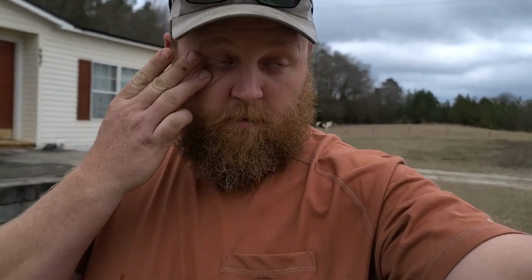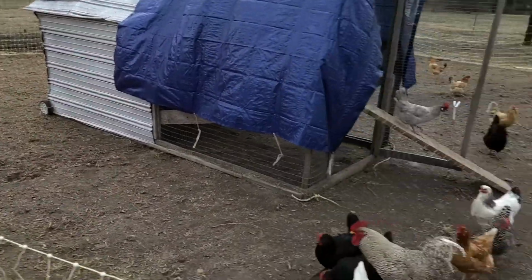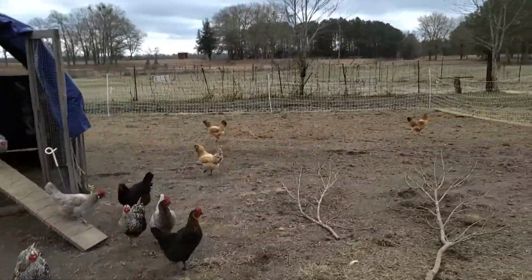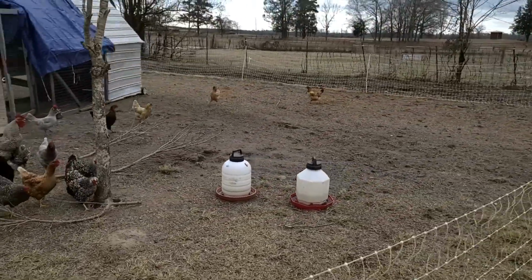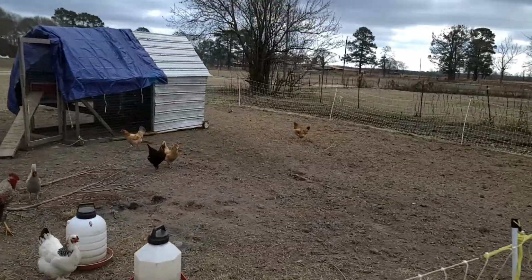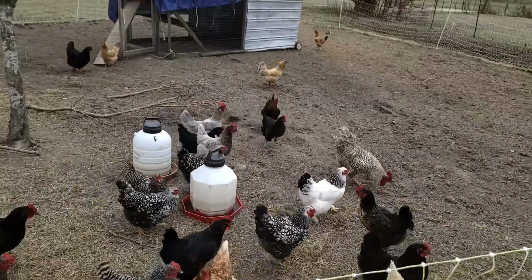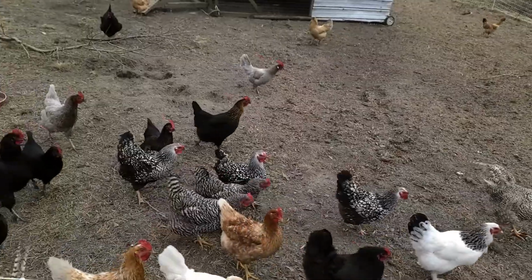Good morning, guys. We are in the front yard up here, and I'm fixing to move the chickens. They've been in this area for quite a while now, and what we're doing is preparing garden space with the chickens. I'm just using them to scratch the surface of the land and really add a heavy manure load and compost, and just help break down all the organic material that's on the surface. Chickens do a really good job of that.